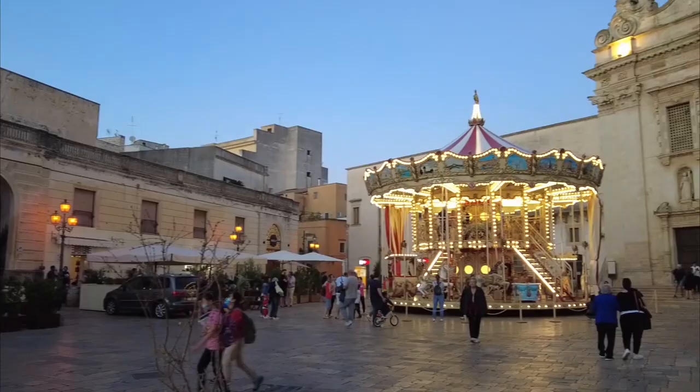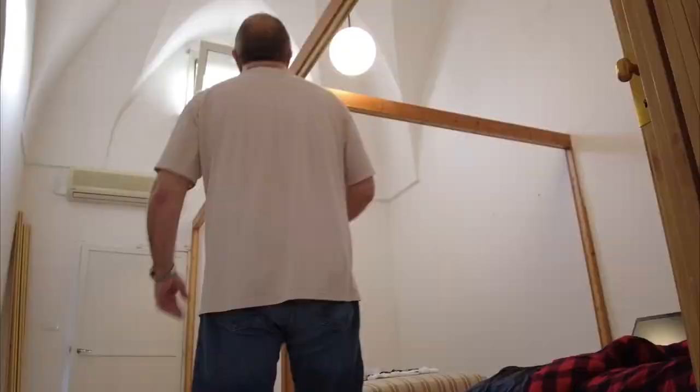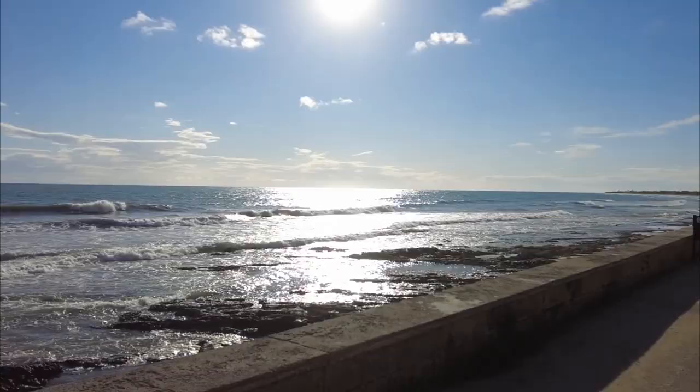Welcome to Casa Stefano. This is my story of buying a house in Italy, sight unseen, during the pandemic, and the adventure of renovating the house and exploring the Salento in southern Puglia.